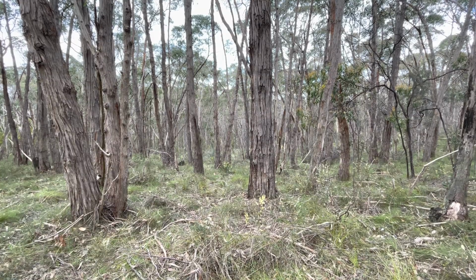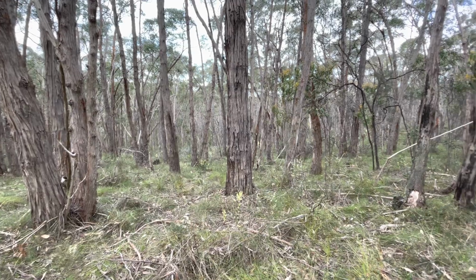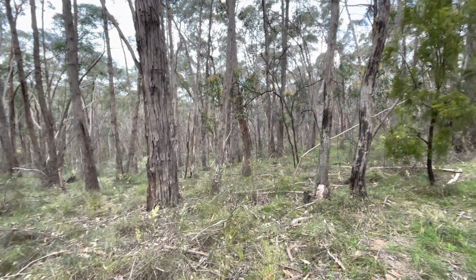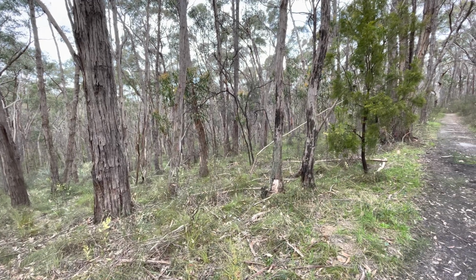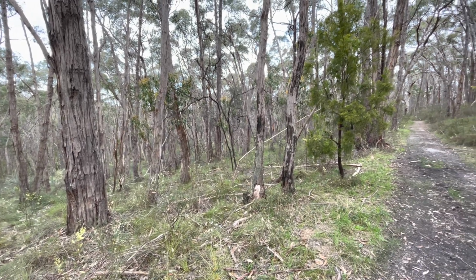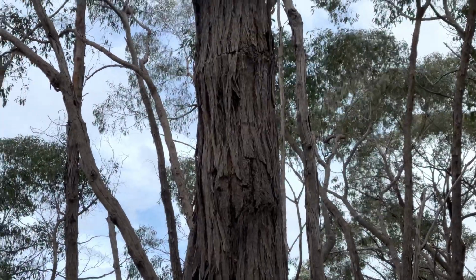Just entering the Mylor Conservation Park. This is more open country. It's sandy, it's a bit stony, but I haven't seen wildflowers here as yet, so I'm very interested to go through this time to see what we can find. It's about an hour back to our trailhead, and yeah, the walk's going very well.